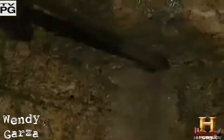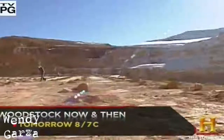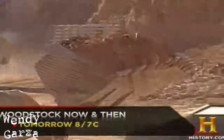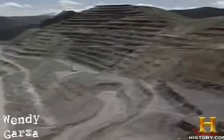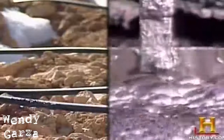When a rich vein of silver ore is discovered deep inside the earth, costly underground mining is the only option for extracting it. When an ore deposit is situated close to the surface and has little overburden or topsoil, open pit mining is the most effective method. Although the goal of both methods is the same, the techniques, equipment, and processes are as different as night and day.